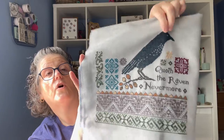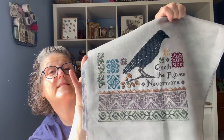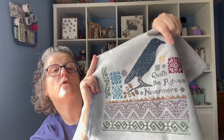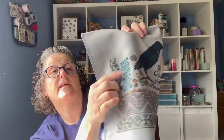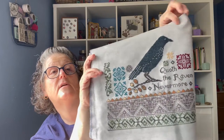So that crow was a slug and a half to stitch. It took two full skeins, almost two full skeins. And I used Wrought Iron. And if you can see in the light here, it's more of a blue black. And I left the legs black, just because I wanted some differentiation. And these motifs, these two should have been this brown color, but I just thought it was too much brown, so I added a little teal.